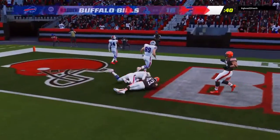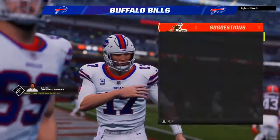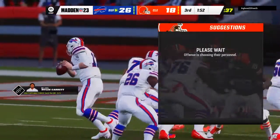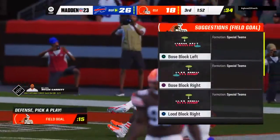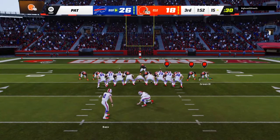And he is into the end zone for a Buffalo touchdown. Josh Allen, a 3-yard touchdown run, and they are able to add on to their advantage. They were looking to pass the ball there, but they forgot to account for the man with the football.